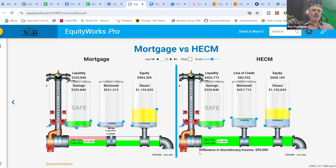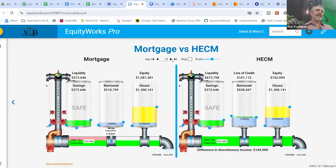Plus, you've also surmounted $90,000 over those 5 years. Simple math, right? $18,000 per year times 5. You've surmounted $90,000 more in discretionary income to apply towards your lifestyle. This is at age 75. If I take you to age 80, which is 10 years from where you started, you see the difference. Discretionary income is $180,000 more with a reverse mortgage.